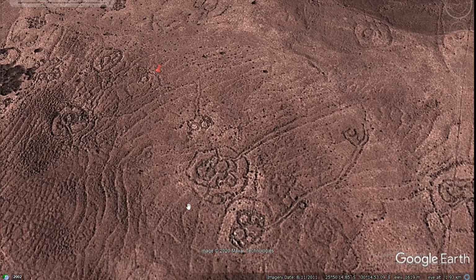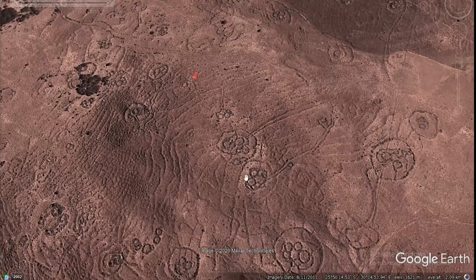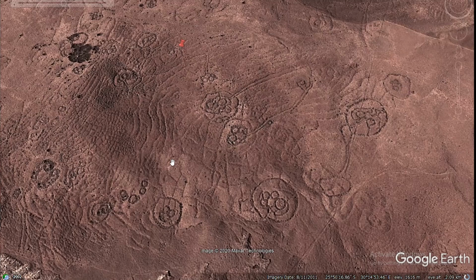Very interesting. These two are in the middle of a spider web area. You can see, even if these could be for agricultural purposes, like I said in the comment, there must be so many different aspects of this and purposes. This is so complex and at the same time so simple.